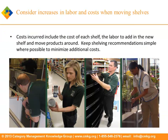It's also important to remember that moving and adding shelves costs money for the retailer. If a planogram has more products to be added than there's space for, you may have to adjust current shelf heights, shelf depths, or even add another shelf to the planogram in order to create space. You need to think about the cost incurred by increased labor for having to move even just one shelf in every store across a chain.